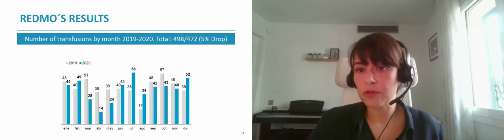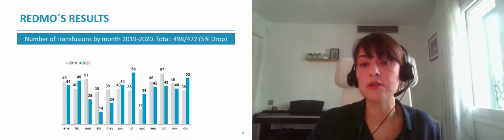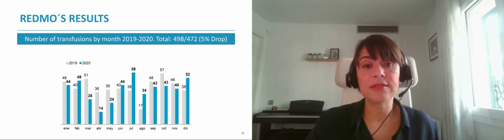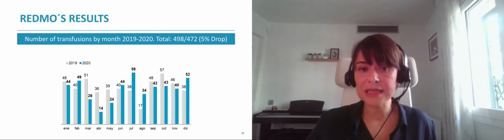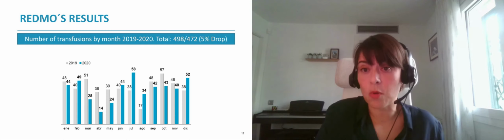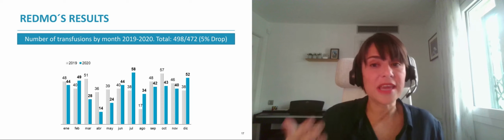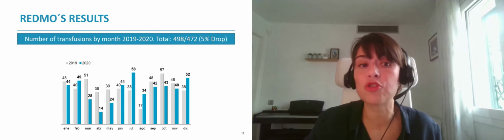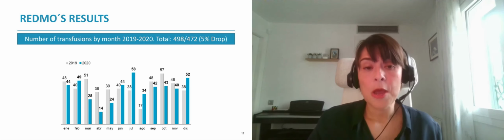I used the word transfusions here because I'm speaking of all kinds of products: peripheral stem cells, bone marrow stem cells, and also donor lymphocytes. And we did experience a 5% drop. But if we showed here the numbers of the products that REDMO was allowed to take from the collection center to the transplant center, you would see we even increased that number, and the transplants didn't take place because of the saturation of the hospitals.